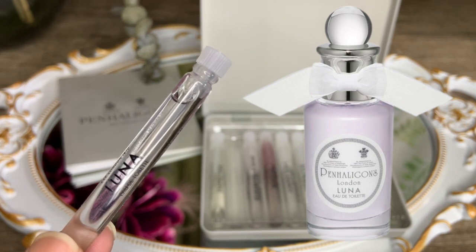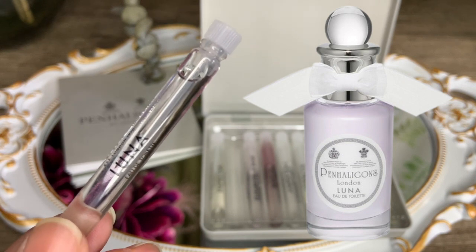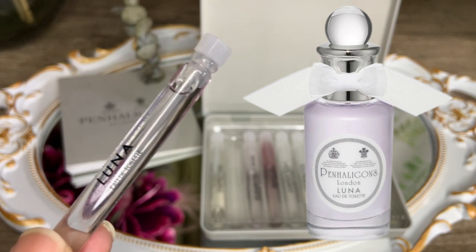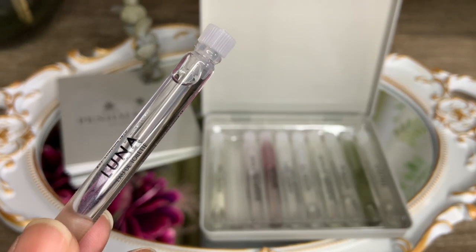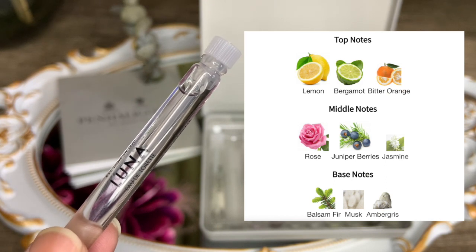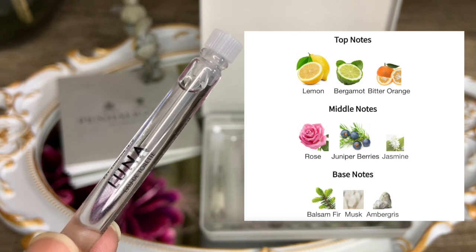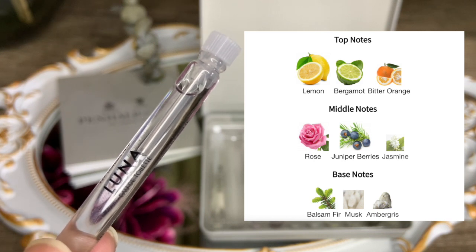So this is from the Signatures collection. This is named after the moon goddess Luna. This is marketed towards unisex, but actually to me this leans very, very feminine. This comes in Eau de Toilette concentration. So this is a very sparkling, citrusy, aromatic opening. The juniper berries in here give this a boozy, gin-like quality that comes through very distinctly towards the middle, paving the way to lovely florals in the heart.